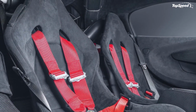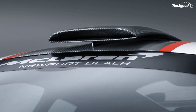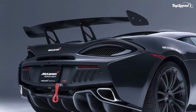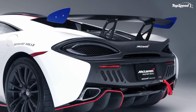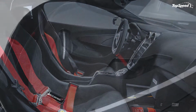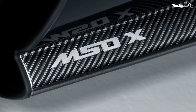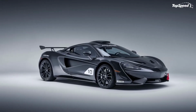But unlike its predecessors, this one was crafted by the McLaren Special Operations (MSO) division for the company's largest U.S. importer. It goes by the name MSO X, and it's essentially a road-legal 570s GT4. Commissioned as an MSO Bespoke project by McLaren Newport Beach, the MSO X was designed to emulate the look and feel of the GT4 race car, but retain a fully road-legal status and some convenience features. It was unveiled at a special McLaren customer event near Las Vegas in late January, where all 10 units were handed over to their customers.